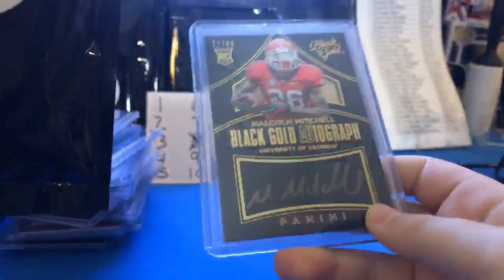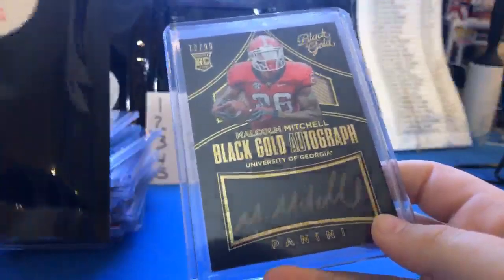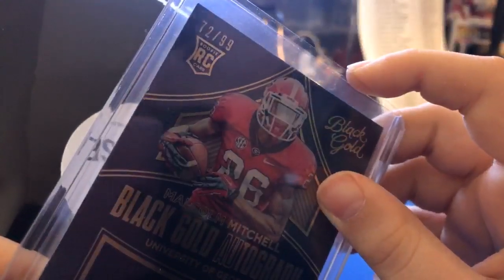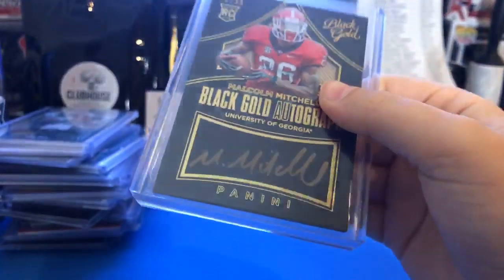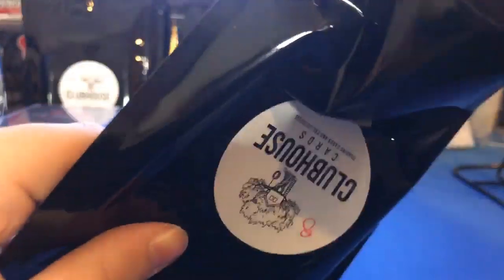Check. Who is this? Are you kidding me? Malcolm Mitchell. What's his name? I know where he went. Sure you did. No, I swear. Dad, who's Malcolm Mitchell? For Georgia. You never know, you just want to say that. I know Malcolm Mitchell. He was drafted by the New England Patriots in the 4th round of the 2016 NFL draft. Hey! Are you sure? No, I'm joking. 72/99. Nice. Malcolm Mitchell. And then the last card.